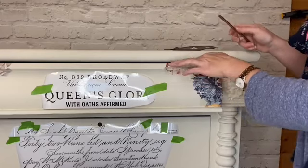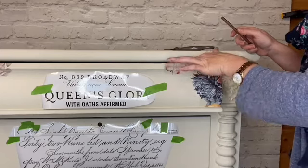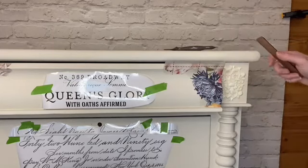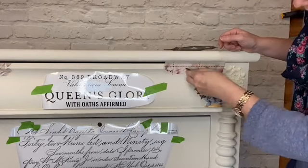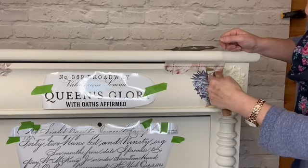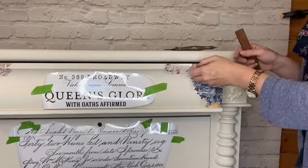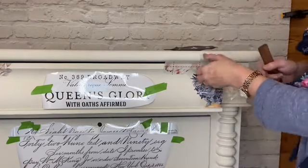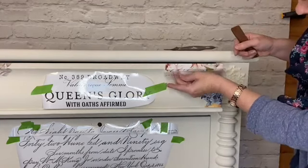Start peeling up. Just rub my finger over again, make sure everything's sticking where it should be. And of course, when you're doing this at home, you'll have the drawer on the floor. I'm doing this so that you can see everything I'm doing.